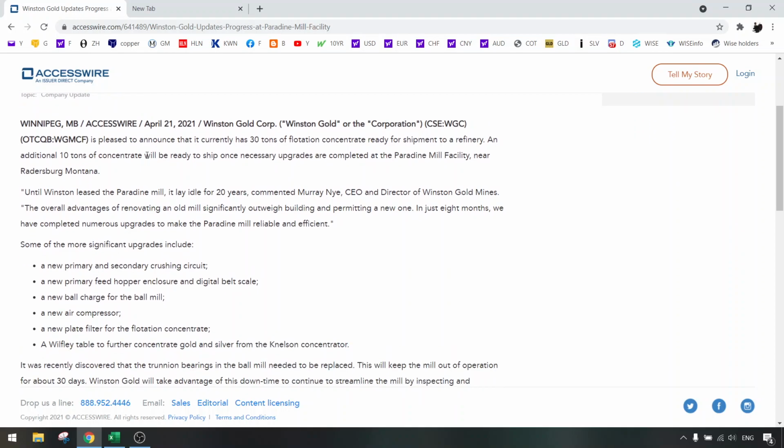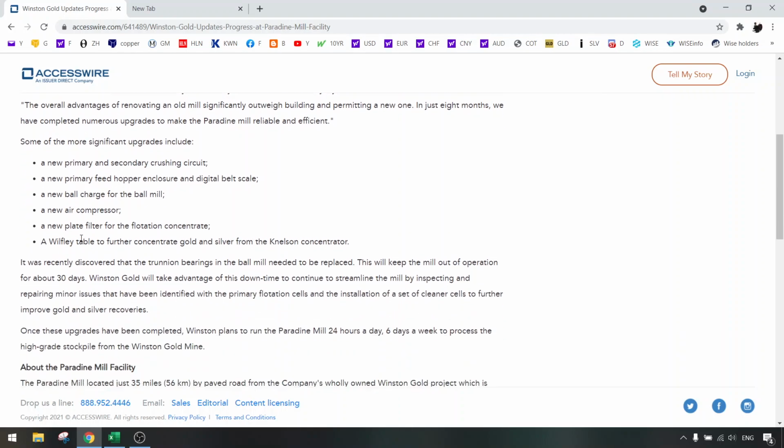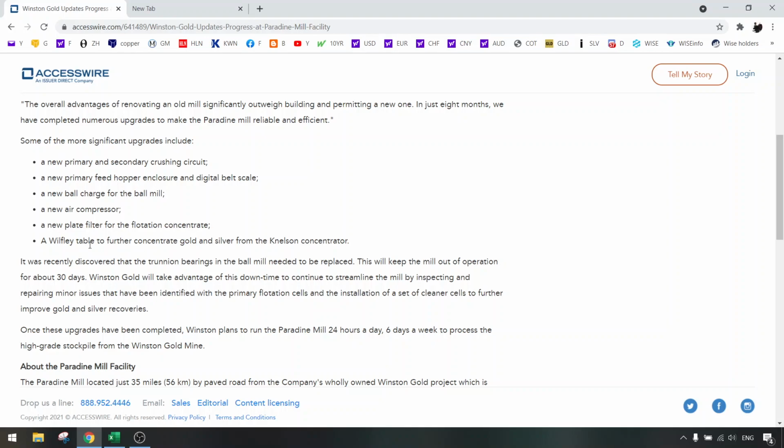Winston Gold has an update on the Paradigm Mill facility, and they say that they currently have 30 tons of flotation concentrate ready for shipment. So this will bring in some revenue. We're going to calculate how much that is. And there's also an additional 10 tons. They did some upgrades here: Wilfley table to increase recoveries, flotation, concentrate filter.